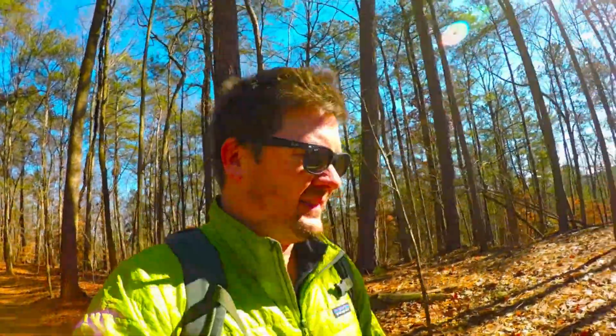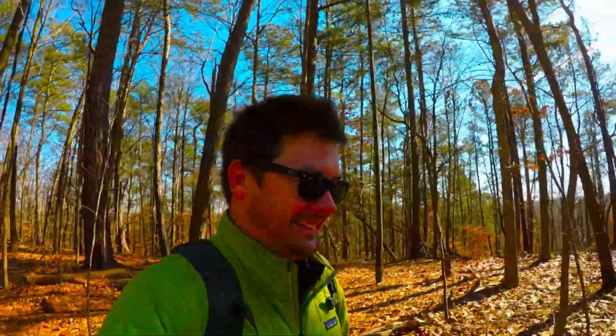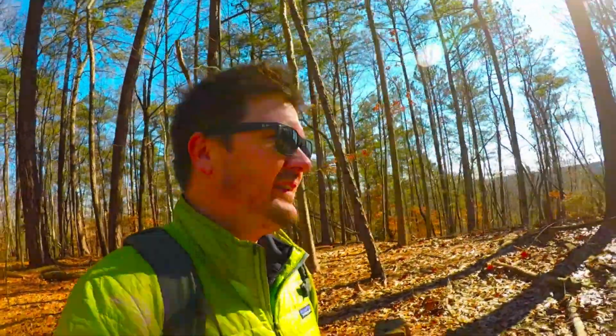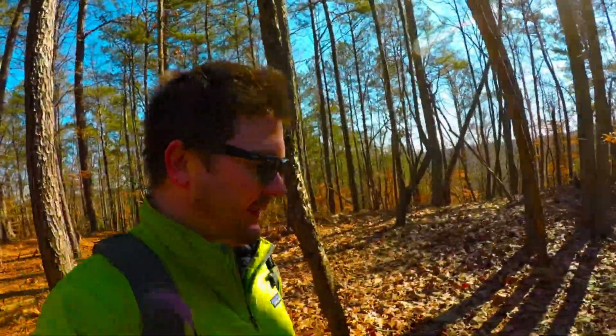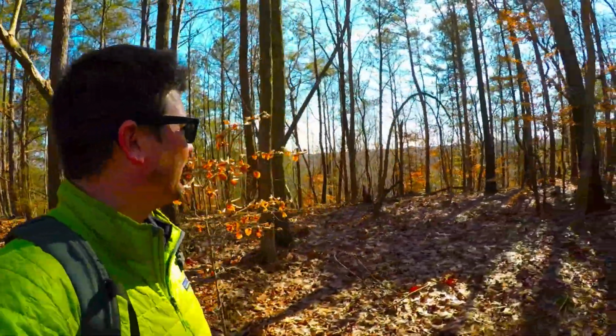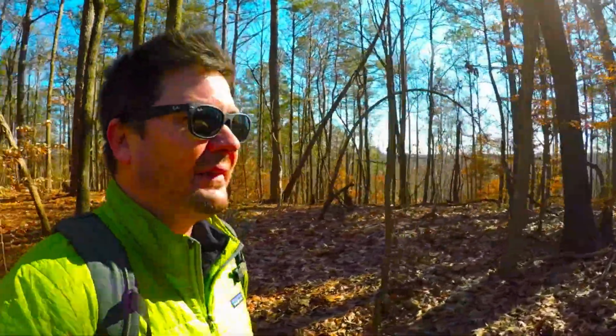A little chilly out. 30 degrees or so. There's no wind, no snow. It's perfect. As you can see, the Palisades look a lot different in the wintertime. All the leaves down. Pretty cool.